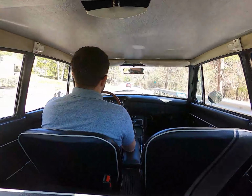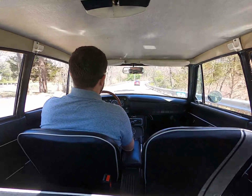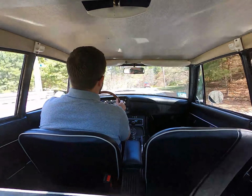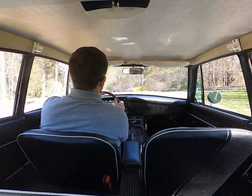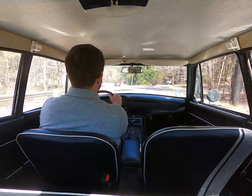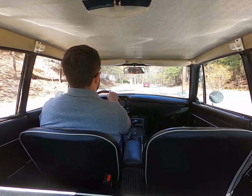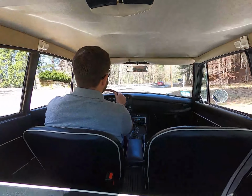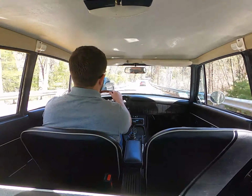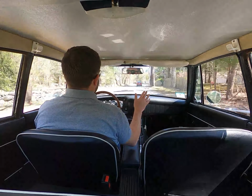Traveling along at about 40 miles an hour in 4th gear, just over 2,500 RPM. Super calm and pleasant driving experience. This is like drama-free. Easy steering adjustments, zero play in the steering whatsoever. You can even let go of the wheel here. Tracks beautifully straight.